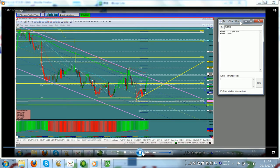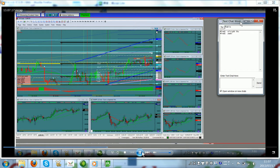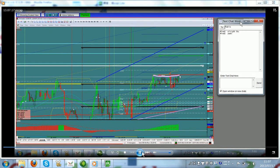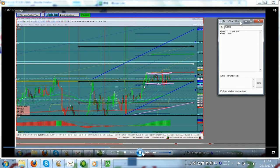So those are the two opportunities. Wait and see what she does. Euro pound. Euro yen. We're waiting for the break of the rectangle. We got a sideways move. That's consolidation for a continuation to up here to 134.50.